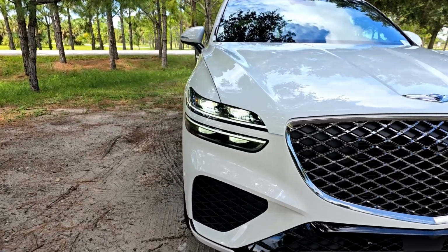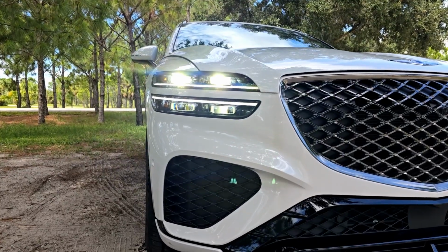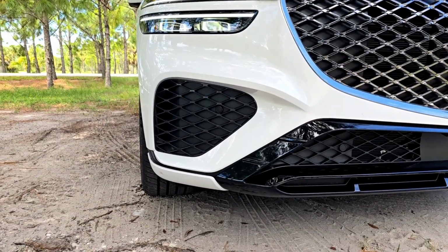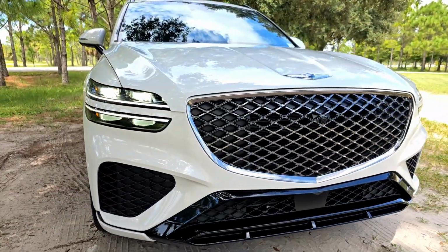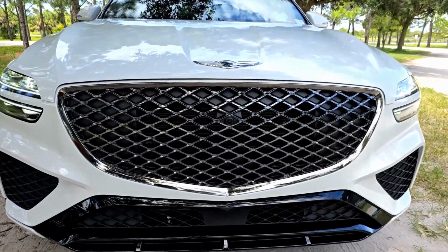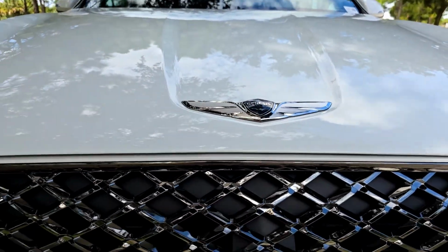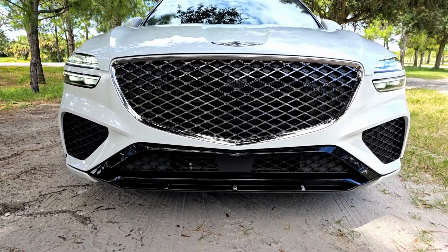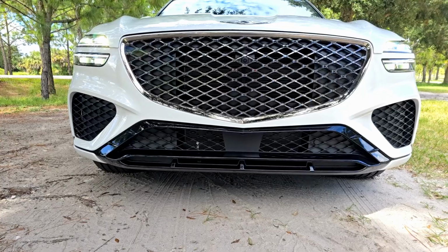Now, this has the double stacked lights, just like we see on all of the other Genesis models right now. It also has the daytime running lamps and turn signals, which are also LEDs. And right at the bottom, you see some curtains. The grille is in the shape of a crest, so typical to the Genesis brand, and it's covered in this smoked chrome color. And front view camera. Up on top, you have the Genesis logo that, as you can see, creates this wave inside of this hood. And down here at the bottom, we have a little bit of piano black and matte black. Overall, a great looking vehicle.